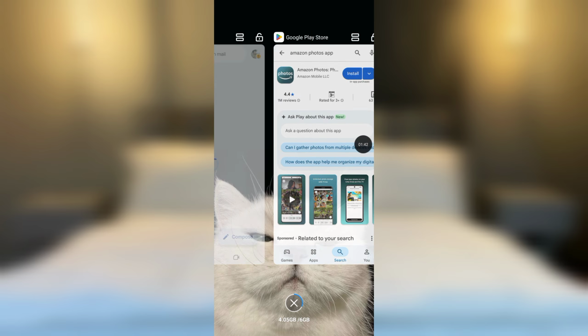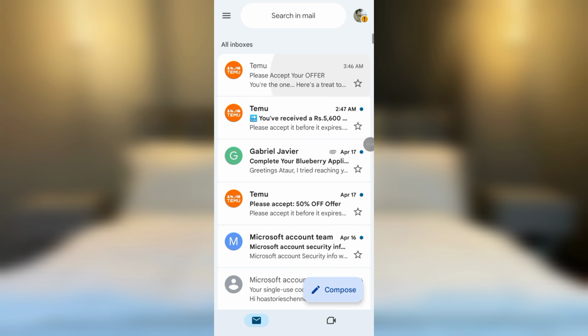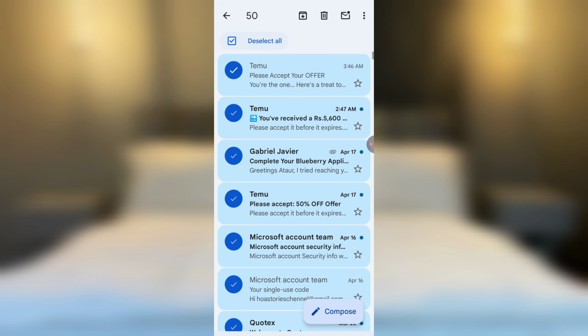And that's it. Free up space, delete junk, compress photos, clean Gmail and Drive, use Amazon Photos, and check for bonuses.